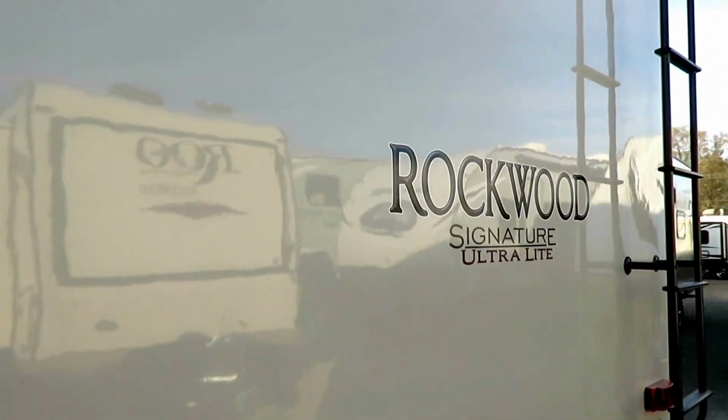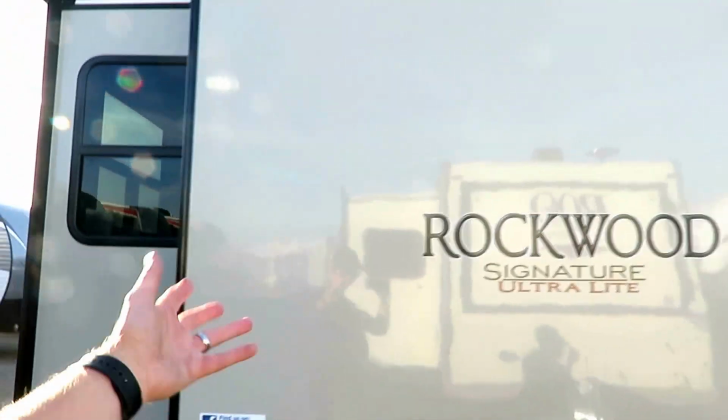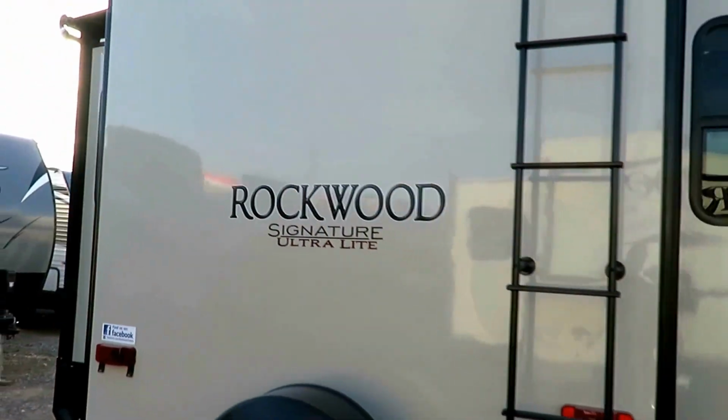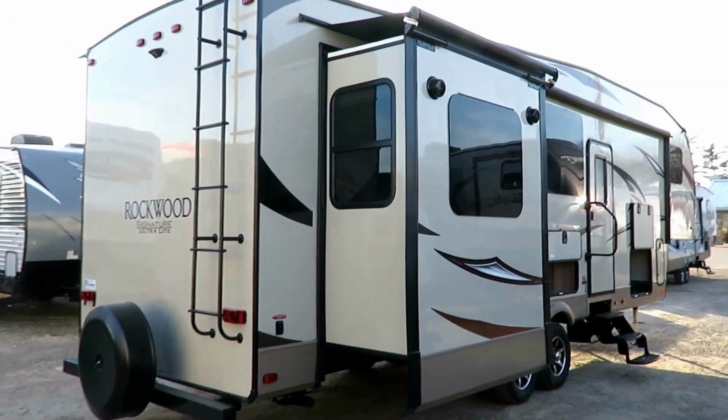High gloss exterior skin is a nice thing on these too. I mean, look at that Rockwood Roo behind us. Other than the fact that the letters are reversed because we're looking in a mirror, it looks great. Although Leonardo da Vinci would be fine because he wrote everything backwards and in a mirror. How did that not come out just normal?